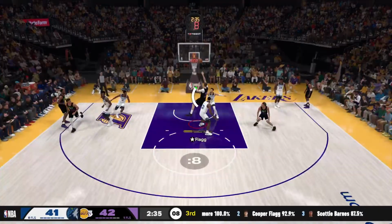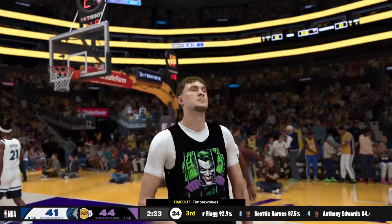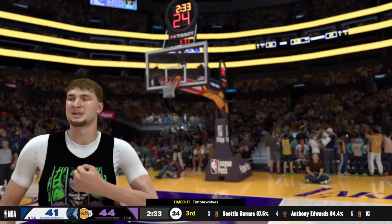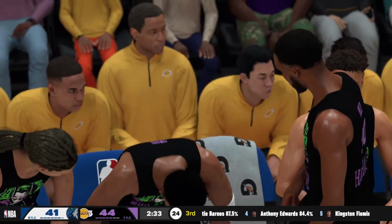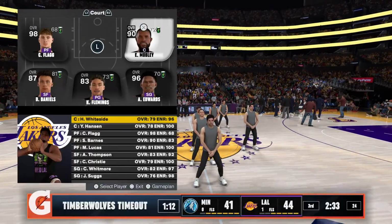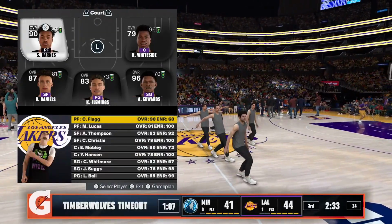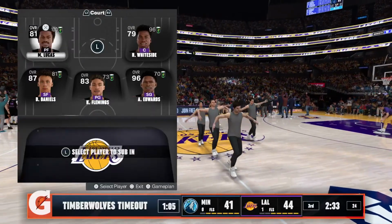Inside. And that one's good. Flagg's got the lead up to 3 now for the Lakers. Just no resistance on the inside. That's their 5th consecutive make in the paint. And timeout called by Chris Finch. He's going to take a few moments here to check in with his team and regroup.